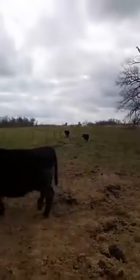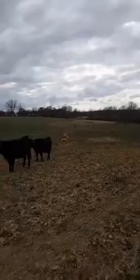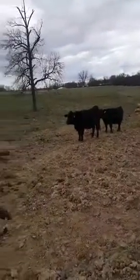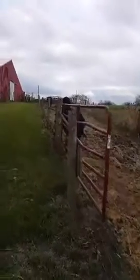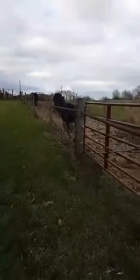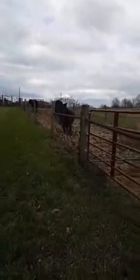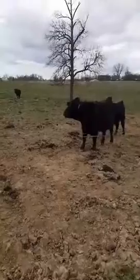The sun's kind of spotty today. It's supposed to be partly sunny. It's mostly cloudy, but I'm out here in a short sleeve shirt. It's about 70 degrees or more. Well, there's a cow peeing. Can you hear her? They're not very shy when it comes to bathroom habits. Well, hello to you too. How you doing, Mama?